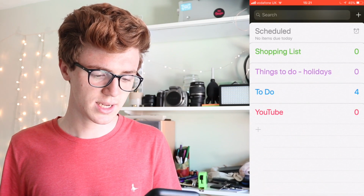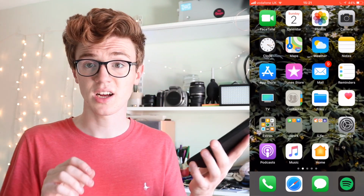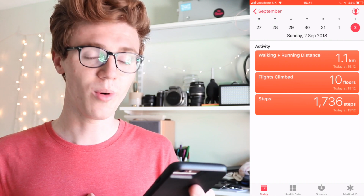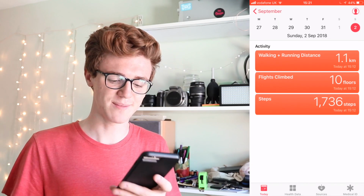Reminders, I have a to-do list and a shopping list and a YouTube list and stuff like that, which I use to organise myself. Files, I use iCloud Drive for most of my documents that are synced on iCloud between my phone and my Mac and my iPad, so they're all together on a little cloud. Health, let's see how many steps I've done today. It is a Sunday when I'm recording this. I've done 1.1 kilometers, climbed 10 floors and done 1.7 thousand steps, which is a bit rubbish.